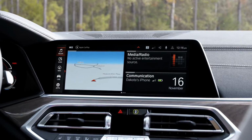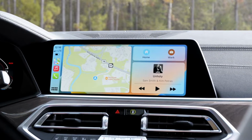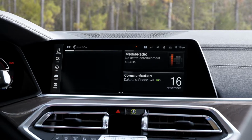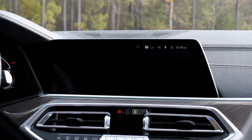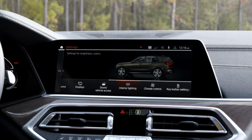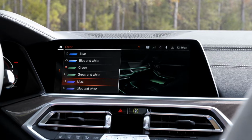Infotainment in the car is very intuitive and user-friendly, so we can actually use Apple CarPlay and Android Auto in the car. And then we also have a lot of settings that we can adjust. We can have navigation, we can set our address, things of that nature. And then we can also go to our car settings, so we can see things like interior lighting, we can do door access, climate control from here, and we can adjust like the color we want for our ambient lighting.